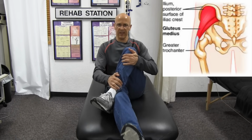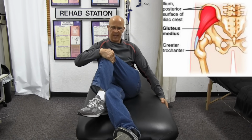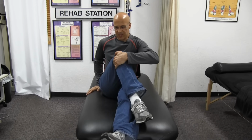That will really release it. The gluteus medius stretch, very simple. We're going to actually open up that whole side of the hip area. We're going to cross the leg over the leg like this, and we're just going to pull it over. You can put your arm here if you like, but really pull that over, and you're going to feel the whole side of that buttocks really stretch. Very simple. Take the other one and just pull it all the way over. You'll feel that whole side of the hip and buttocks region really open up and stretch.